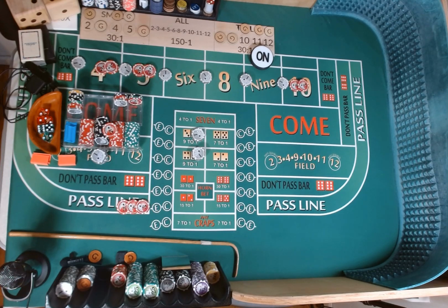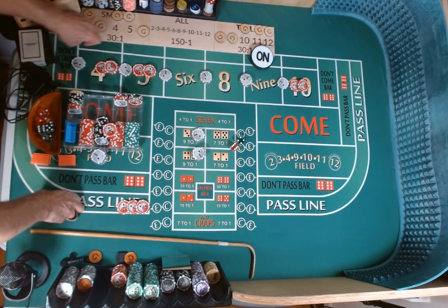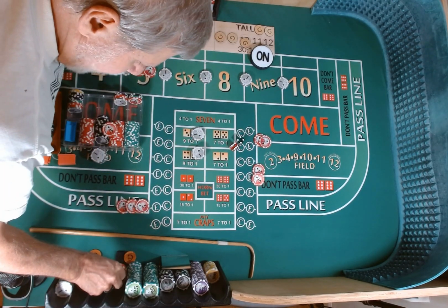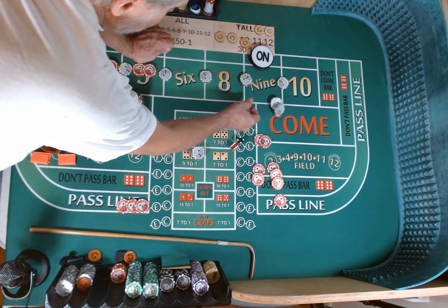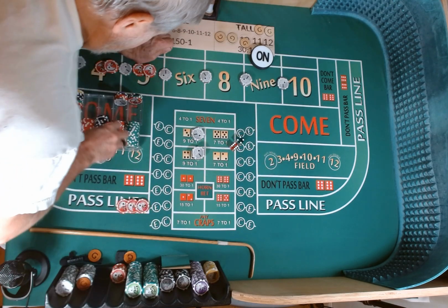Dice are out. 3, 5, 5, 1. Four, six, ten. Mark the 10. Our inside bet comes down, gets paid 5 on the flat, 20 on the odds. Dealer gets paid $2. Press 1, collect 1. We are going to collect it all. Rack it.